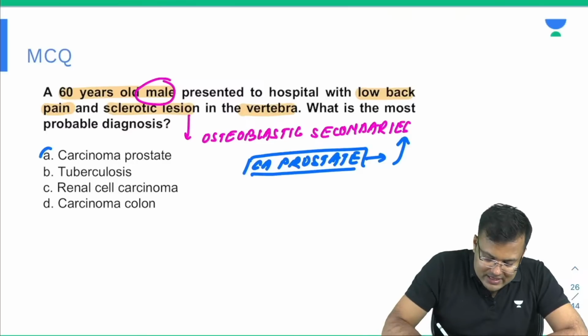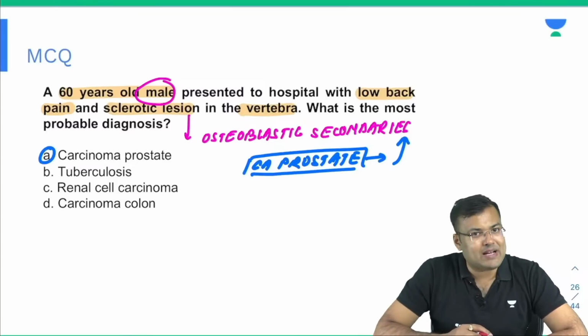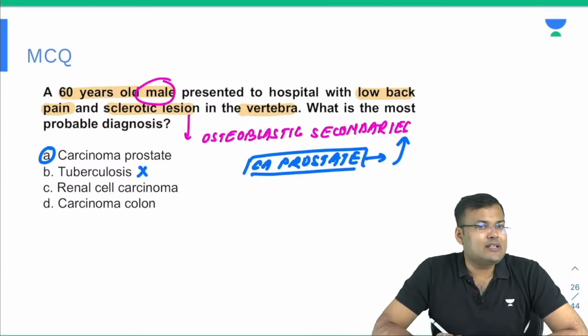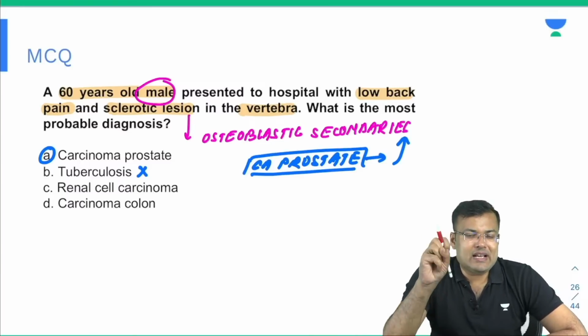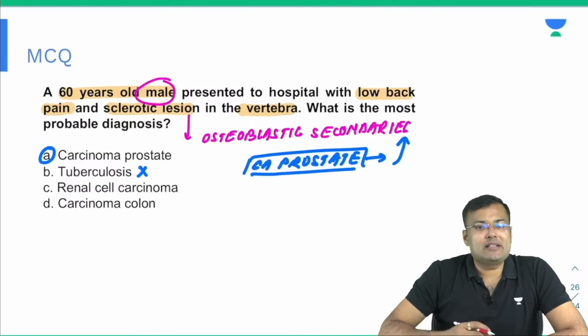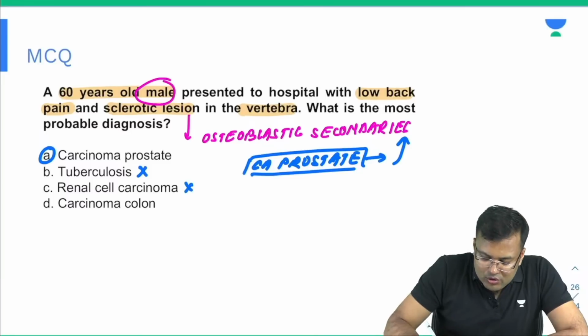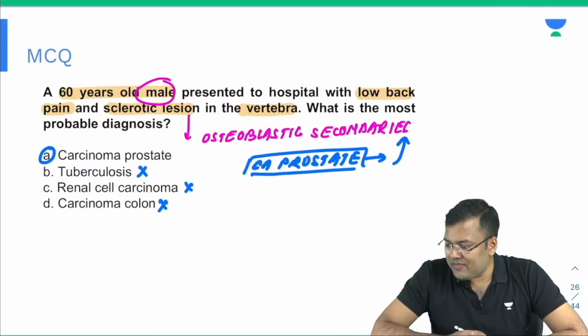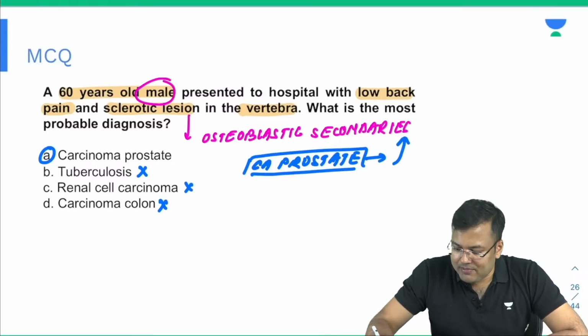So the correct answer is A. In tuberculosis also back pain can be there, but not the sclerotic lesion. In RCC, there are osteolytic and hypervascular secondaries, and the most common site of metastasis is the lungs. In carcinoma colon, the most common site of metastasis is the liver. So the correct answer is A. This is carcinoma prostate.